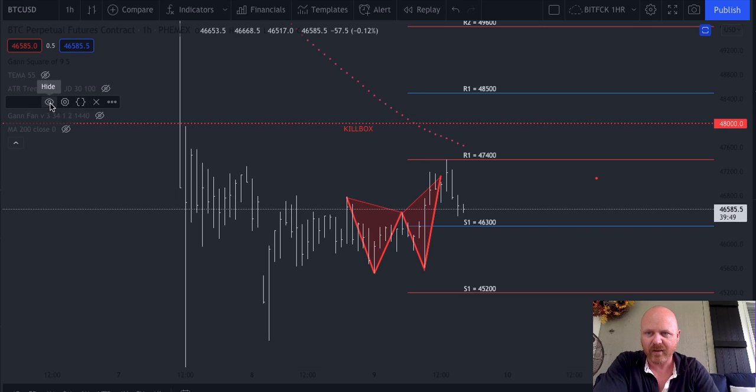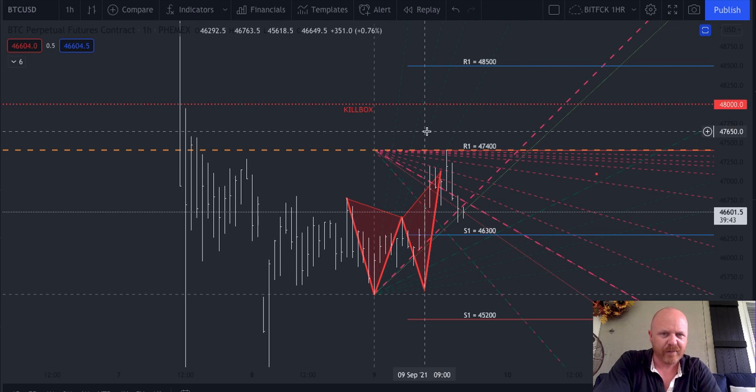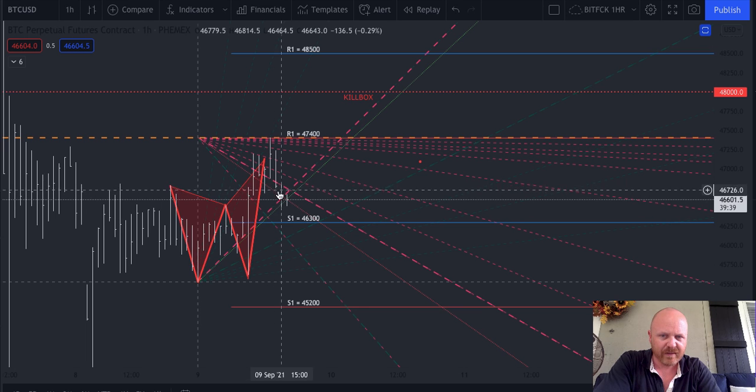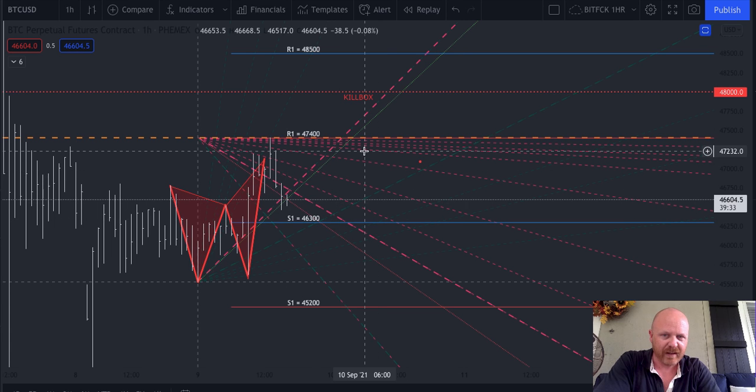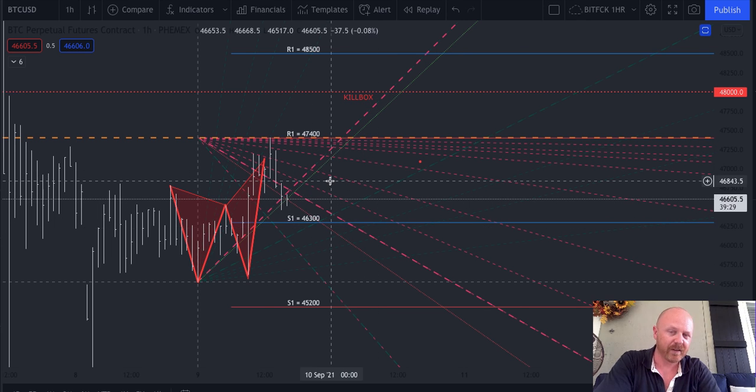Let's turn some of this off. Let's check out the Gann fan. So the Gann fan, this is great for seeing smaller areas of resistance. Price is below this key resistance level right now. You can see that, and this is just pure resistance, guys, moving up. So again, the bias is to continue to roll down. I think we're going to end up in the 30s this weekend.